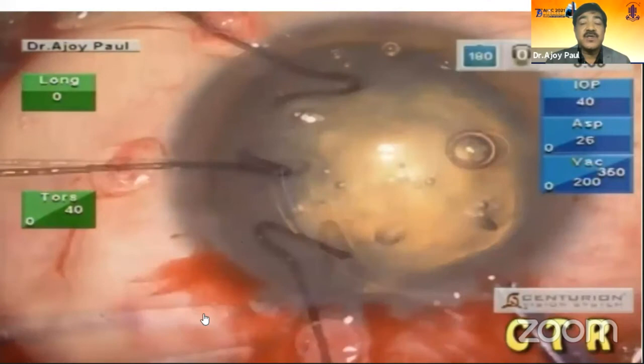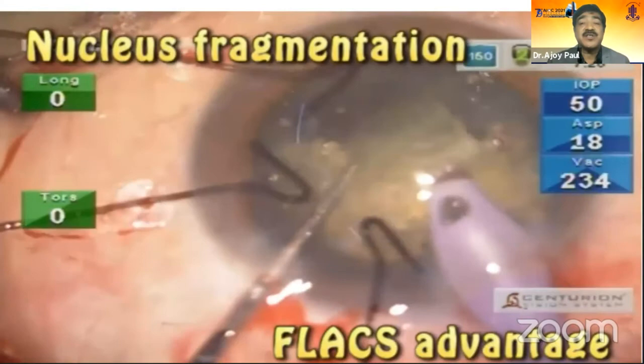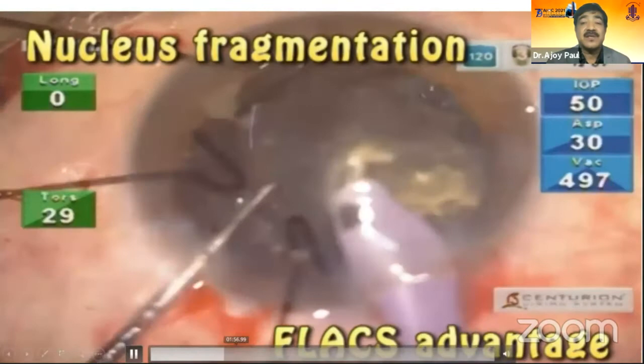So once I've done that, the emulsification becomes so easy with this hard cataract. I just have to keep my left hand pressure and the right hand just pulls it out and gets it emulsified. So there is no further increase in the back fluxation. Then the last pieces are taken out and it works very nicely.